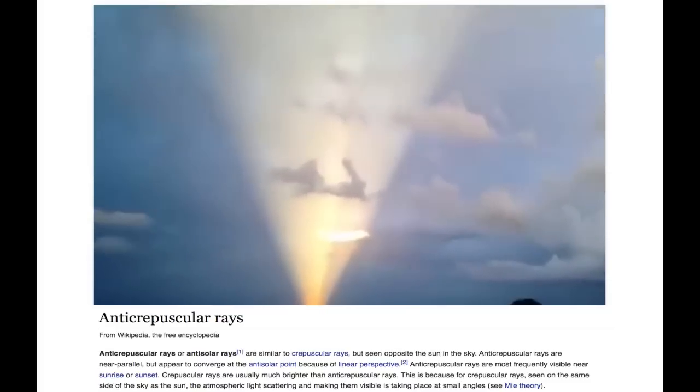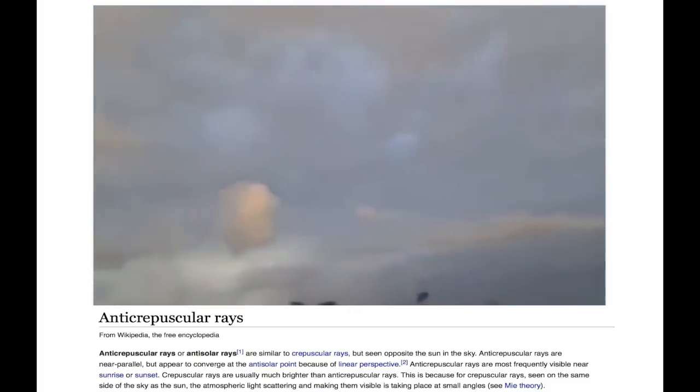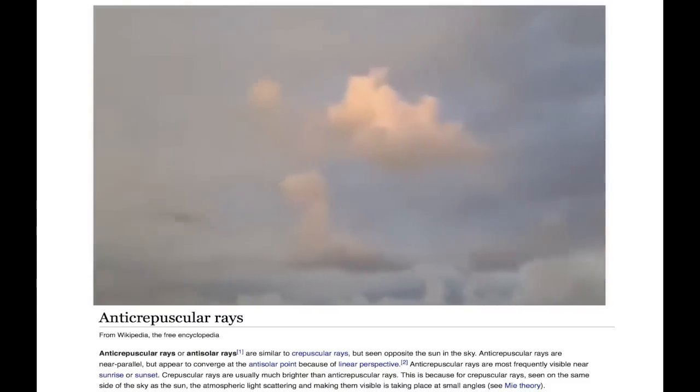I would say it's possible, but what this probably is, is an anticrepuscular ray. An anticrepuscular ray, or anti-solar ray, is similar to a crepuscular ray, but seen directly opposite to where the sun is. It says here, anticrepuscular rays are most frequently visible near sunrise or sunset, which is what's going on in that video. Crepuscular rays are usually much brighter than anticrepuscular rays, because crepuscular rays happen on the same side as the sun, whereas anticrepuscular rays happen on the other side of the sun. And this is really what it looks like is going on.